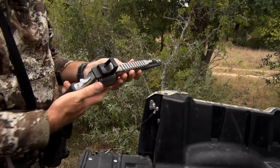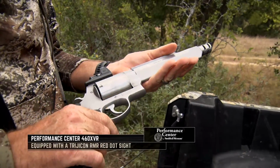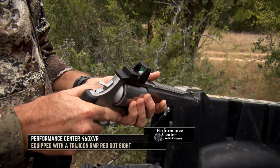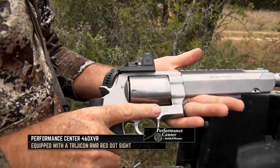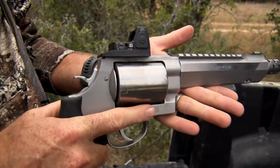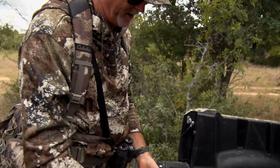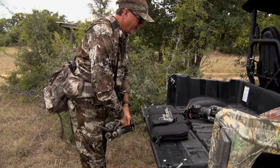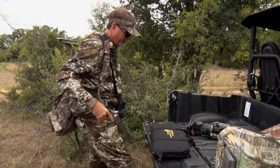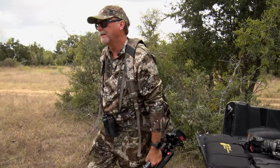This is the fastest Performance Center handgun that's out there, and we've got the Trijicon sight on top right there, dialed in deadly. We were shooting it on the range earlier. We're gonna take this for any types of good rests that we need. Head on to the stand.